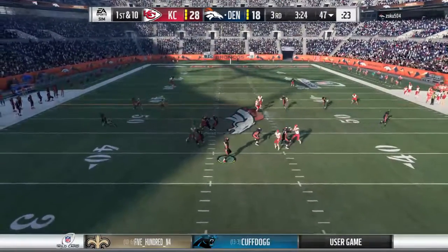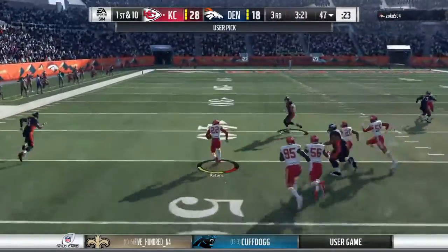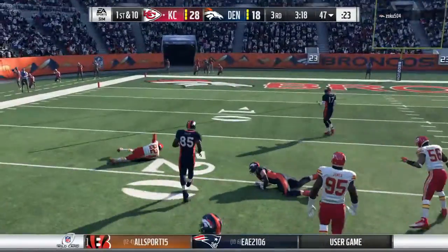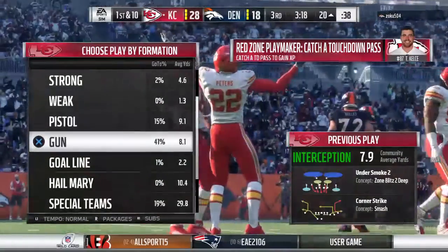On 1st and 10, Tannehill. He rifles one that's intercepted. Picked off by the Pro Bowler, Marcus Peters. And what a return as he brings this all the way back down to the 20-yard line.